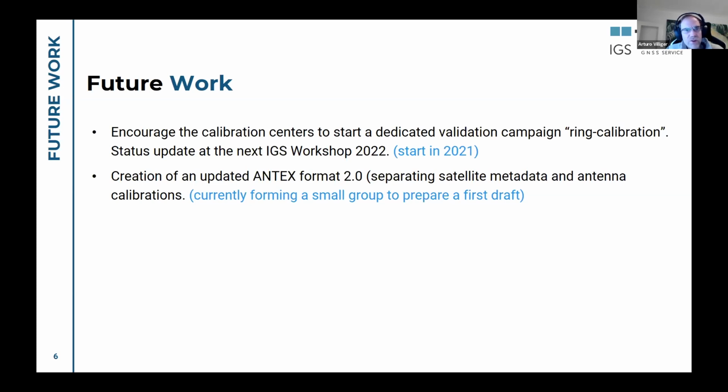And they're also to work on the metadata, which is published by the MGEX community, and to basically use this information, just add an additional part, like a separate extension where we just include the patterns without any metadata. Currently the center of mass is included in the Antex format 1.4, as the patterns refer to the center of mass. We would like to separate them to really be referred to an antenna reference point, and the center of mass should then be moved out to the metadata information from the satellites.